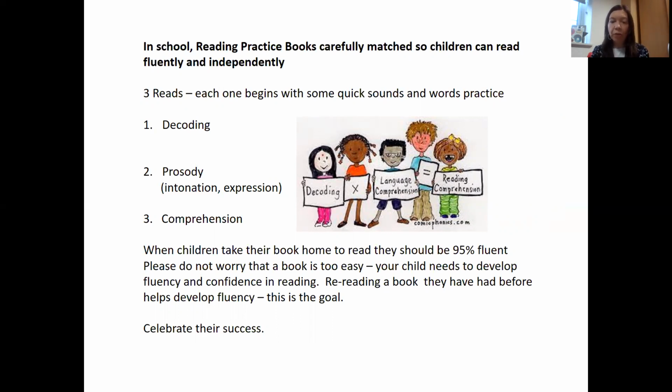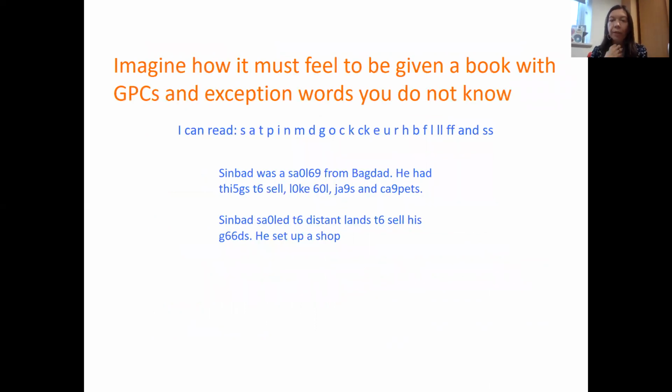And then comprehension. At the back of most of the books, there are some questions as well. So then, did they understand it? So we don't just read a book once, we need to read it several times so the child becomes really, really confident with their book. Just to give you some examples here, which you can always pause and have a look.